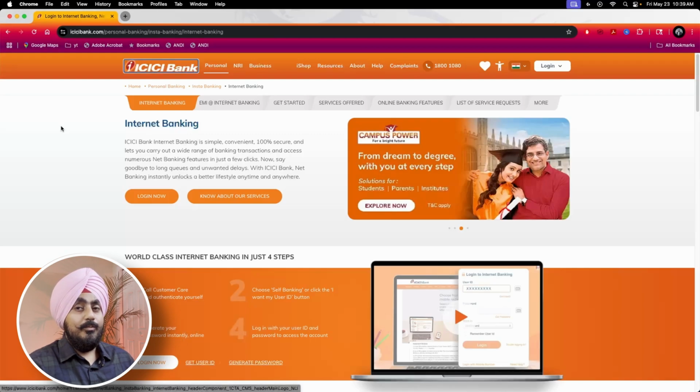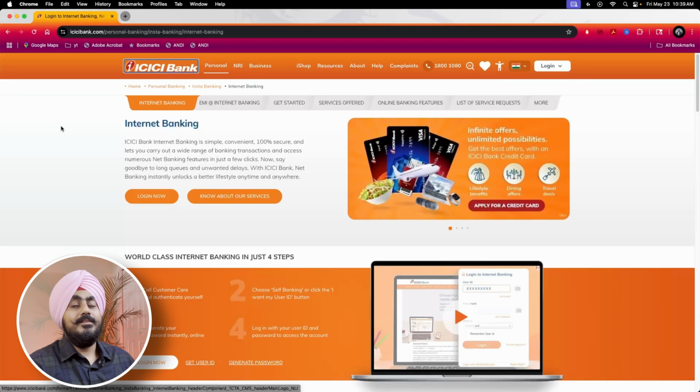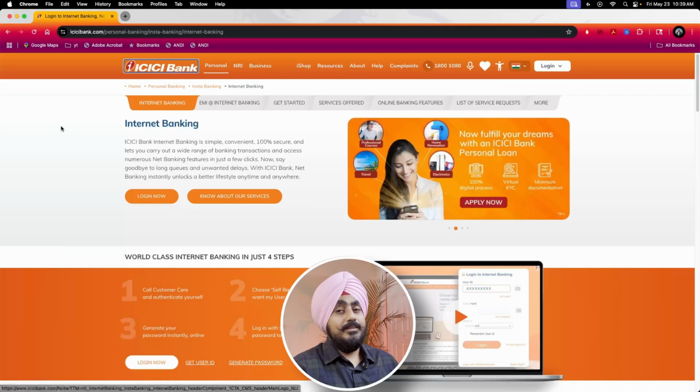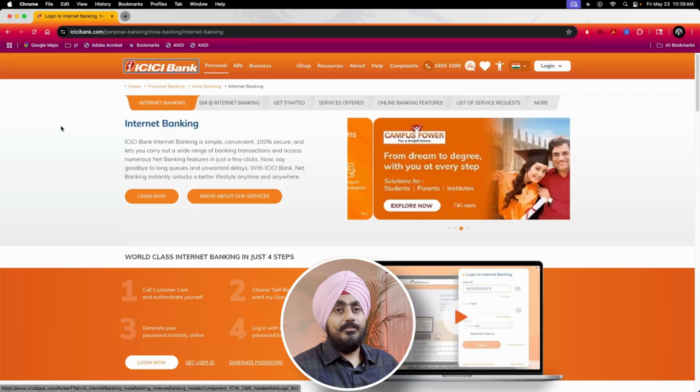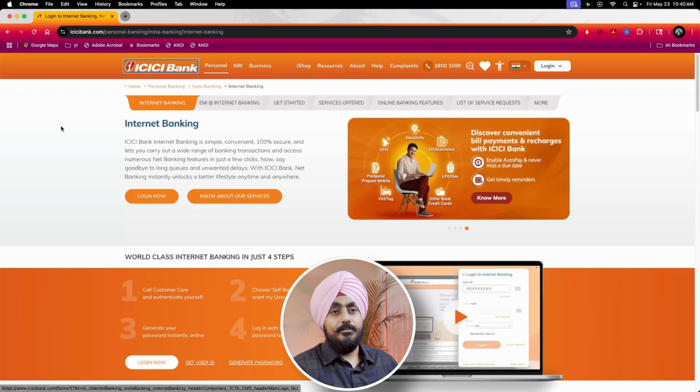So the moment I press tab key, it is not having skip to main content. My focus moved to the ICICI Bank logo, which is a failure because this website is having a lot of things in the header section. So to reach the main content, I have to do tab so many times.